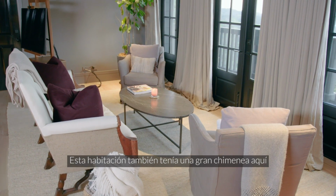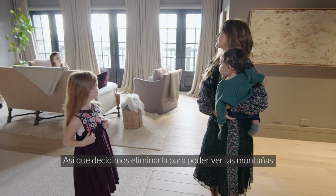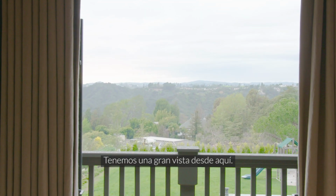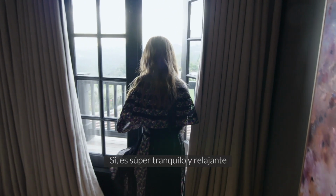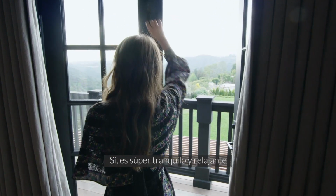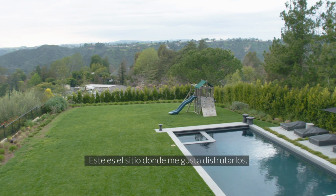This room had a giant fireplace right here, and we removed the fireplace so that we can just see the mountains. It's just such a pretty view. And you can still see the backyard from here. Yeah, it's super chill and quiet. I don't get a lot of quiet moments, but when I do, this is definitely the space where I like to chill out.